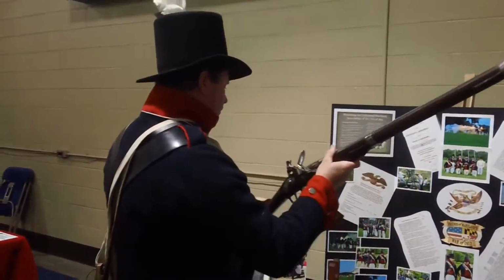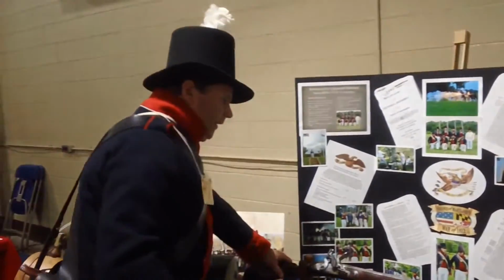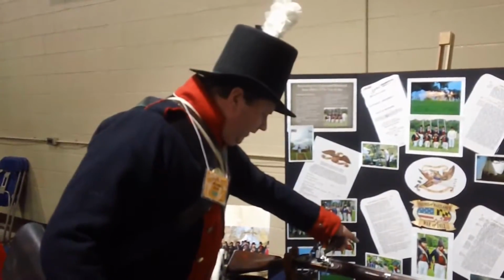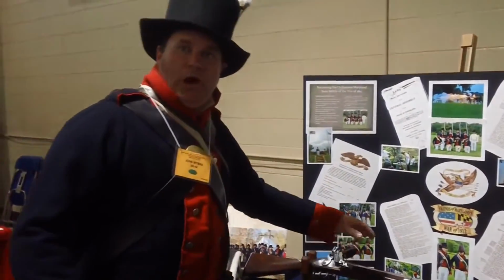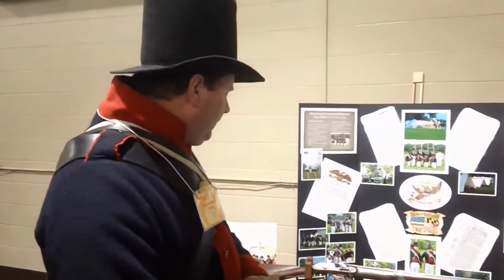So we believe a number of Maryland militia had these muskets. They also would have had muskets that they brought from home. So not everybody would have had one of them. They could have had leftover muskets from the Revolution, like the Charleville, maybe some Brown Besses mixed in there.